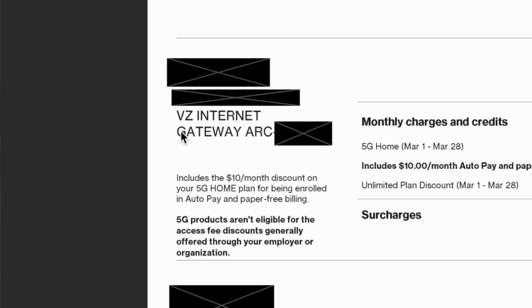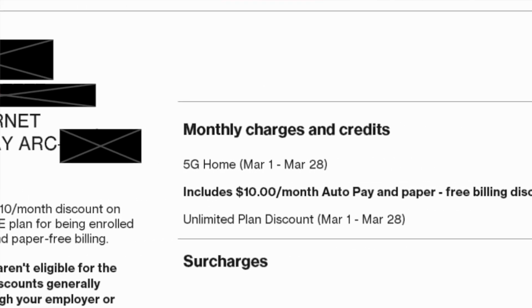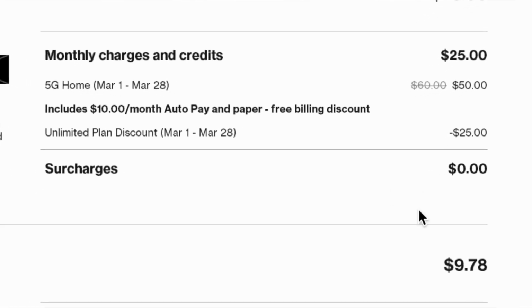Here is the Verizon Internet Gateway ARC. $25 a month since we have Verizon already. We're doing the auto bill pay, and that's it. There are 0 surcharges, as you can see. Wow. And it's been working really reliably even after that glitch. So right now I have no complaints.